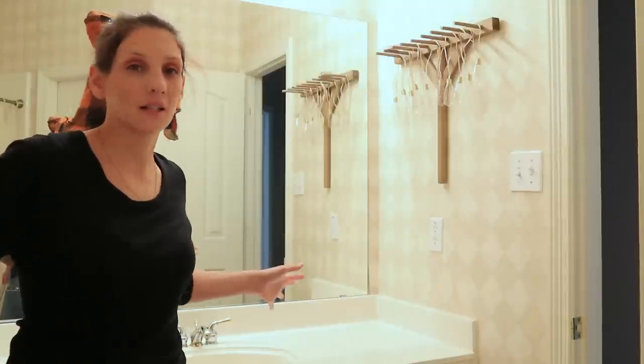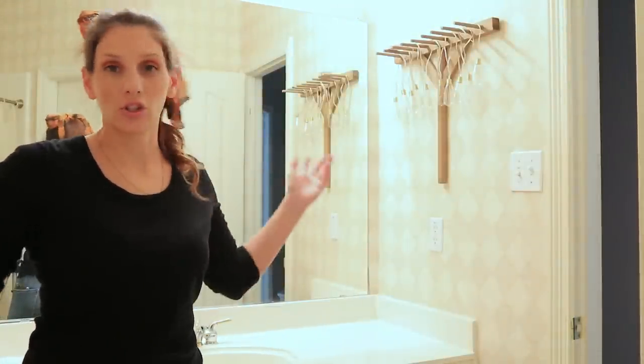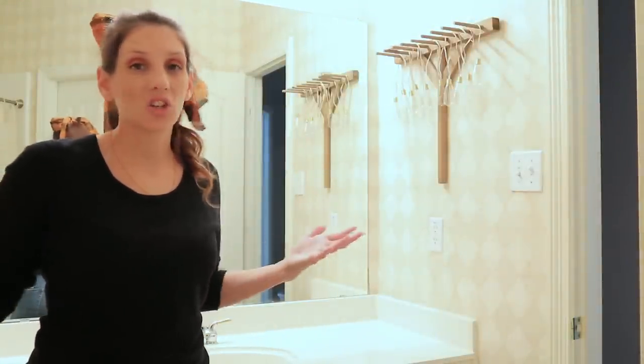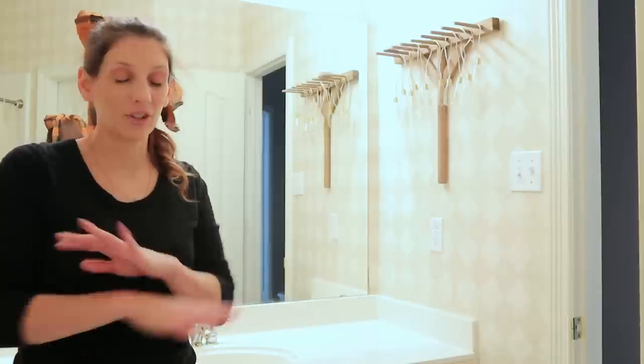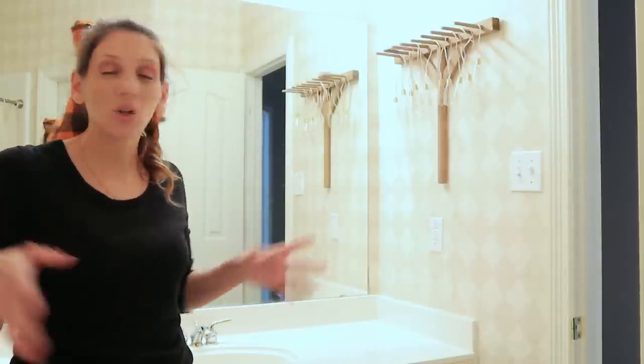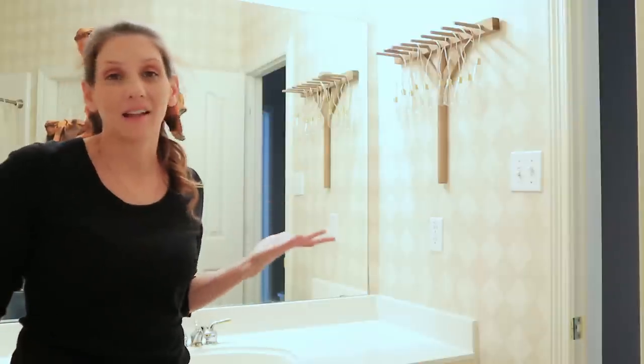Now that I got the space cleaned, I'm gonna go ahead and start bringing in the decor. I don't really have an idea of how this is gonna be. I have no clue. I'm just gonna start pulling things in and seeing if I like it or not.